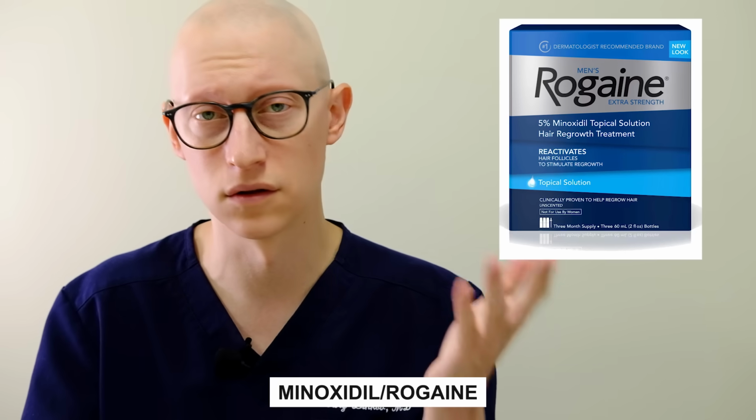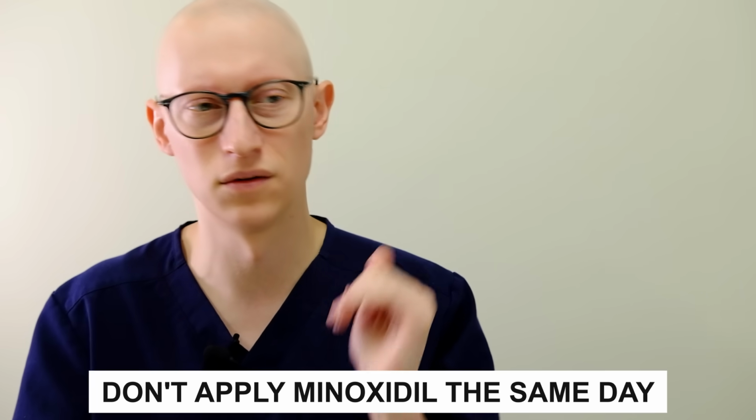And then there are these other combinations, right? Like adding something to just microneedling alone. And that could be minoxidil, which is also called Rogaine. Usually you don't want to do it on the same day. So you don't want to microneedle and just apply the minoxidil because it can burn because of the alcohol content that exists in minoxidil.